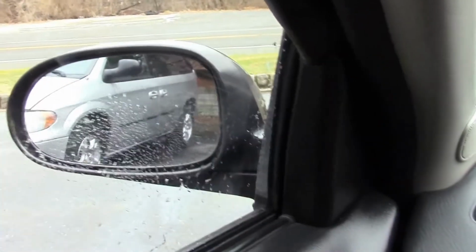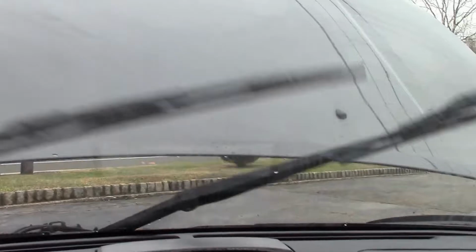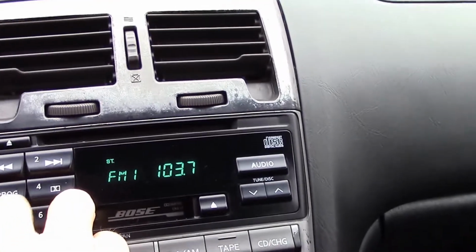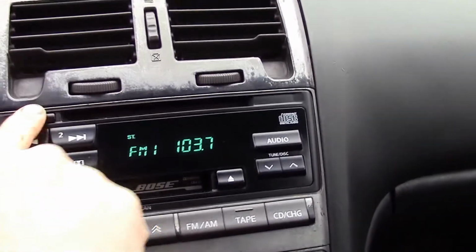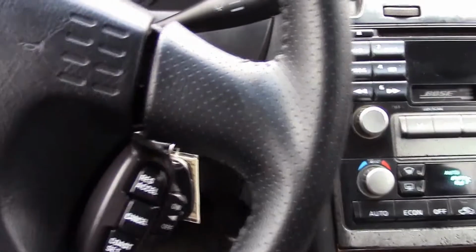Power mirrors. There's your left one, no problem. Right one, no problem. Horn, that works. Wipers, I know they work because it's been raining a lot lately, and I've driven this car in the rain. Looks like it's got an AM/FM cassette and CD, and radio works. No CDs in it, can't check that. The automatic climate control does work. I've used it. The cruise control does work. I've used it. 4-speed automatic.